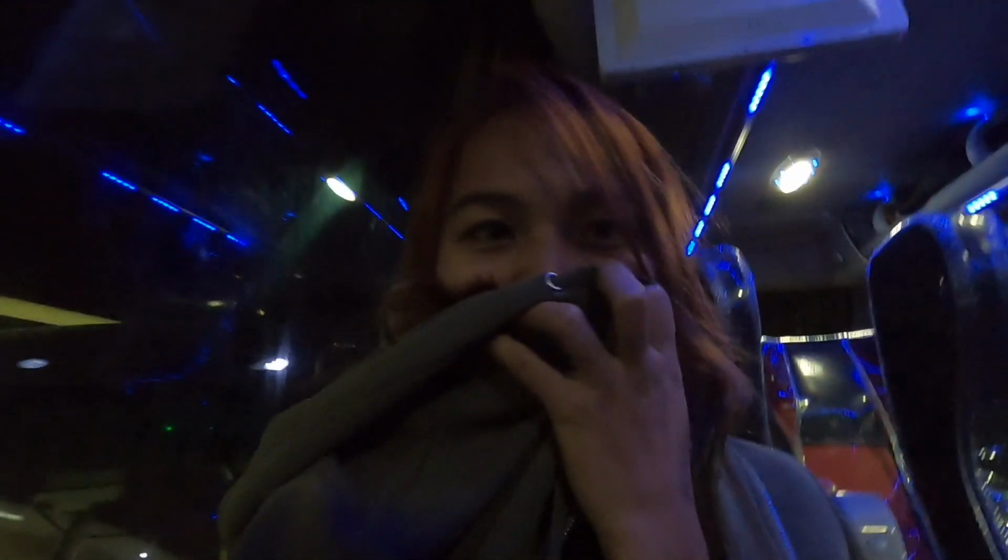And by the way guys, if you are like me who hates the scent inside the bus, don't ever forget to bring your tiger balm or white flower or anything that makes you feel better. Unfortunately on this trip, I forgot mine, so yes, cover your nose, girl.